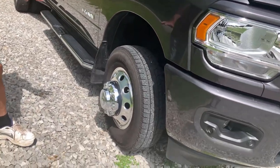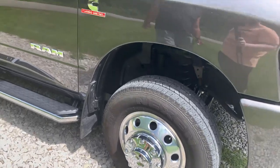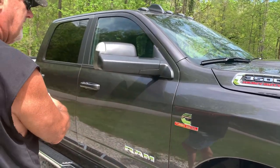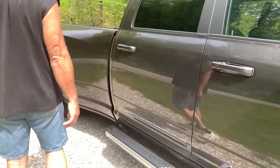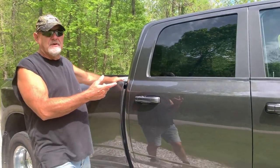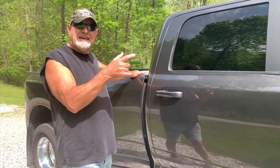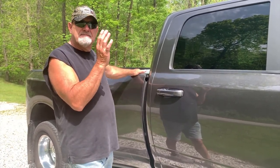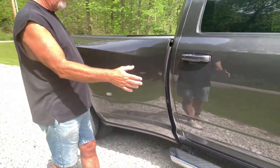So let's start by saying it's got 17-inch wheels. And keep in mind, I said it's a four-wheel drive. And going on back, we're going to show you the other side in just a few minutes. Now, the color of this, folks, is beautiful. It's a granite crystal metallic. It is a very beautiful color. And I'm telling you, it's got the chrome.